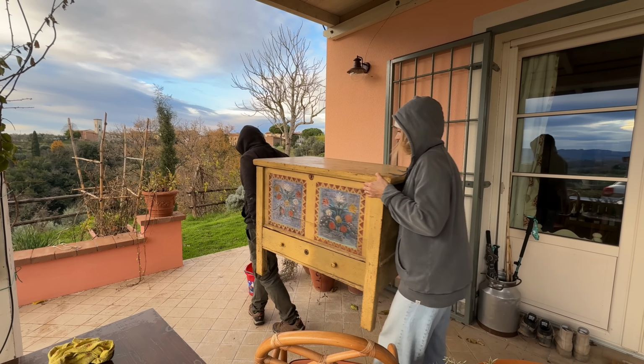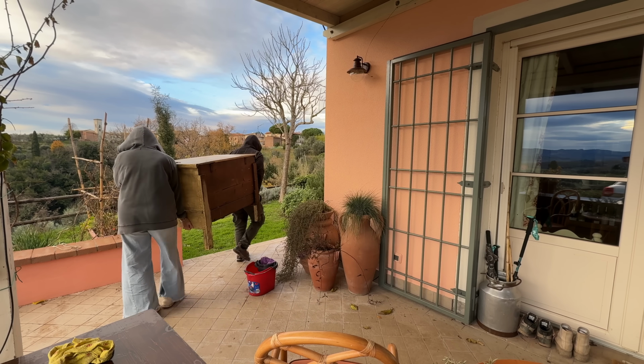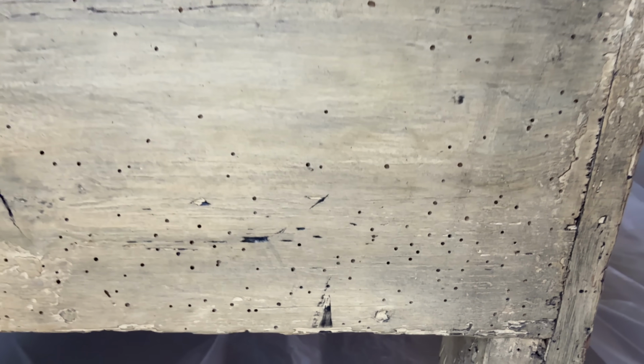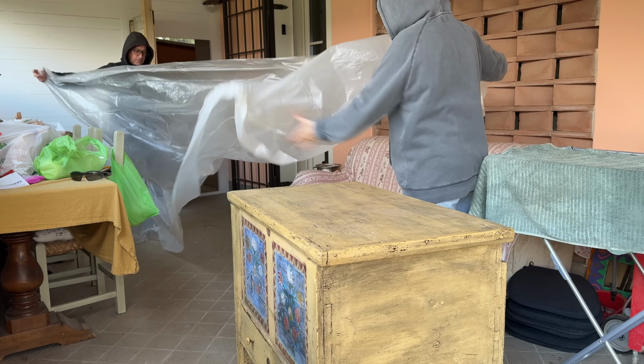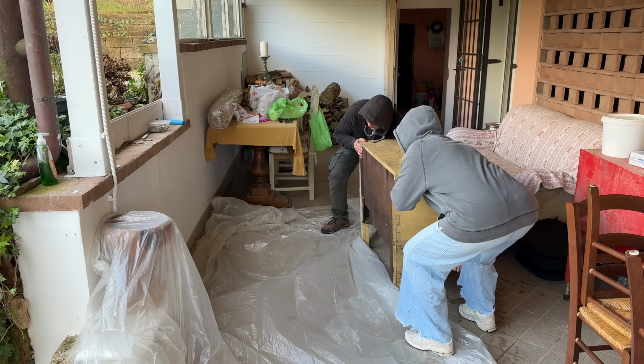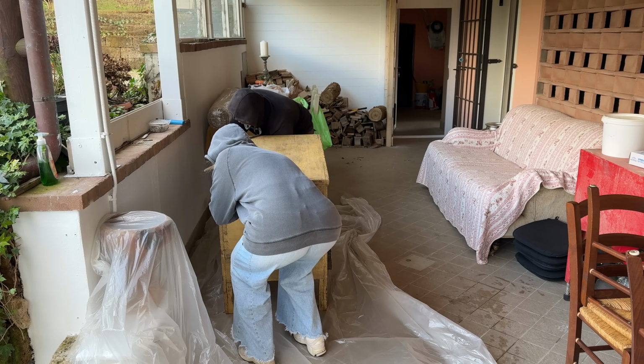When we took it home, we realised that it was full of small holes. Woodworm! It needed to be treated before we could bring it inside. So we brought it around the back and Carlo painted it with woodworm treatment. We wrapped it in plastic and left it for a week. Fingers crossed it works.